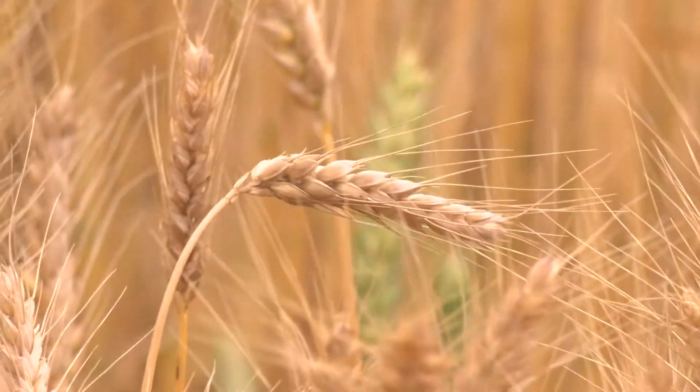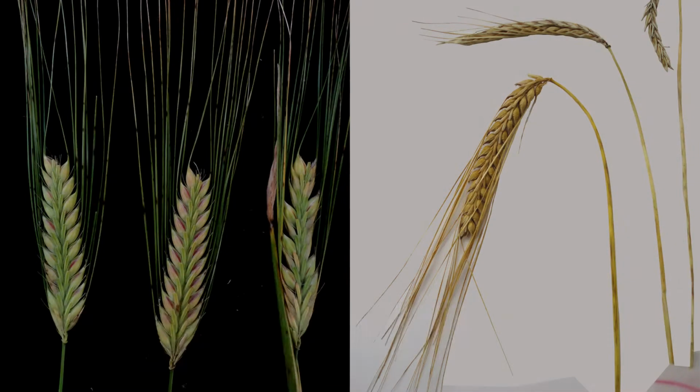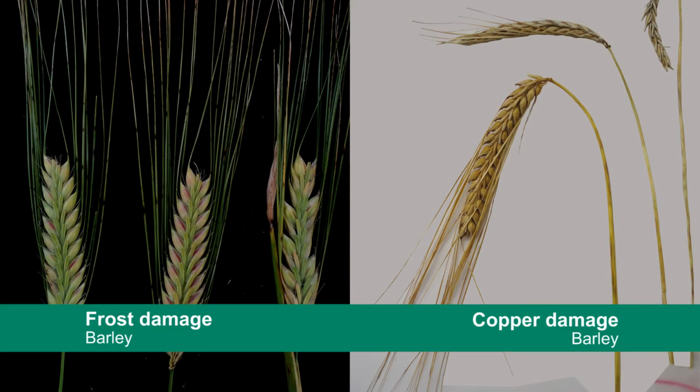This is what we call a shepherd's crook, and when it's mildly deficient, grain is able to form within the head, and the weight of the grain actually pulls the head over. So it's just the weight of the grain signifying that you've got weak straw. The symptoms of copper and frost are very similar in the plant, so you get malformation of the head, and often the two are confused.